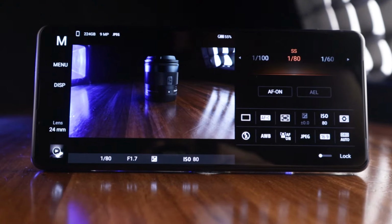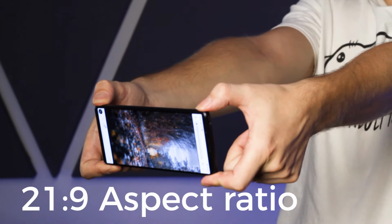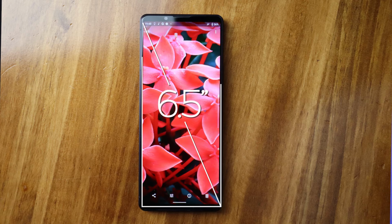Let's talk about the specs. Starting with the most obvious, the display. The screen uses OLED technology, which gives excellent color accuracy and contrast. The contrast of the screen is great, but the brightness is not exceptional. You see, it gets washed out in direct sunlight just like most phones would. The aspect ratio is 21:9, so it's a proper widescreen. The screen is a 6.5 incher.